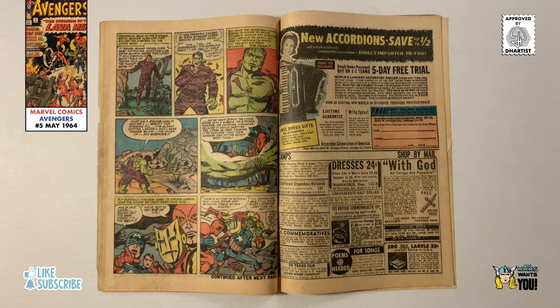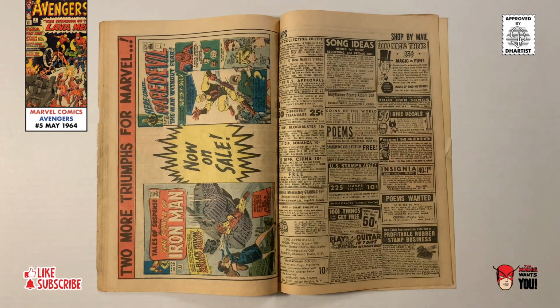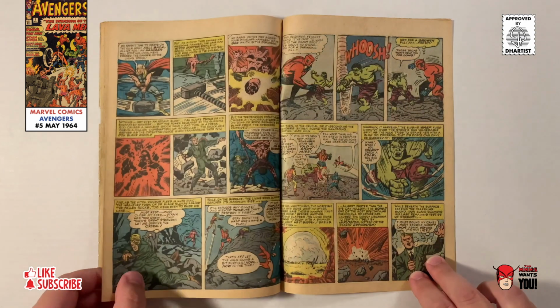Some of the classic advertising found within this issue is an ad from the Cadillac Publishing Company for their Made Simple, self-teaching encyclopedias. There's a half-page ad for kids to have a 5-day free trial with a new accordion. And near the back there's an ad for Tales of Suspense number 53, the second appearance of Black Widow, and Daredevil number 1, featuring the exciting first appearance of Daredevil.